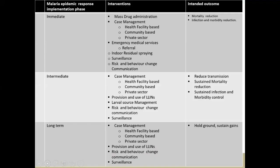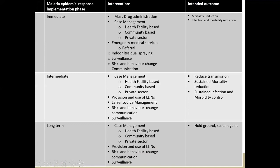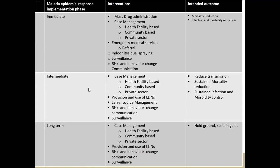Lastly, how do we want to approach this entire response? We shall have immediate, intermediate, and long-term interventions. Under the immediate interventions, we want to do malaria mass drug administration. We want to do malaria case management, that is at the health facility, community level and private sector. We want to make sure emergency medical services are functional and referrals are happening. We want to do indoor residual spraying. We want to continue doing surveillance and want to do risk and behavior change communication. And here the intended outcome is we want to reduce mortality immediately and we want to reduce infection and morbidity.